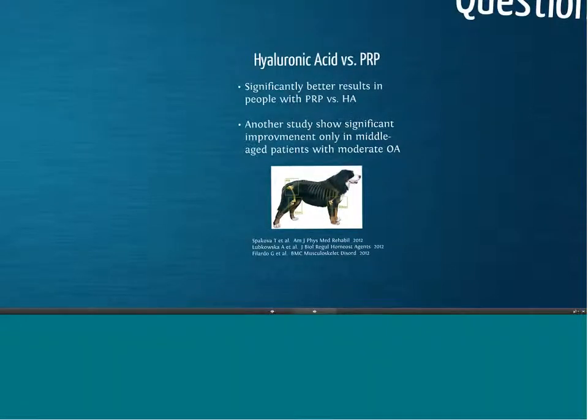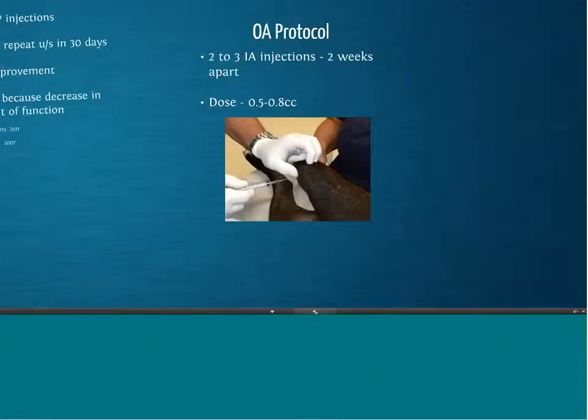Our protocol is a dose of 0.5 to 0.8 cc's. The equine people tend to dose PRP at the same dosage that they dose hyaluronic acid. So if you extrapolate that to a dog, I think 0.5 to 0.8 is right in there. 2 to 3 injections. This number keeps going back and forth. We first started with 3 injections 4 weeks apart. Now we're usually doing 3 injections. However, I have some patients that we do 2, and we do them 2 weeks apart.